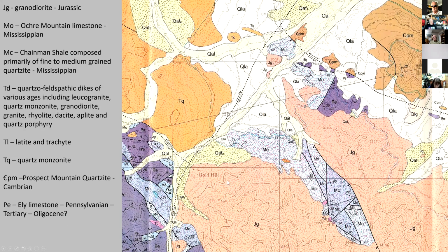So the reference that I got, I bought the quadrangle map from the Utah Geologic Survey, and there's a pamphlet that comes with it that really goes in depth in all of the geology of the area, the sequence of it, and the different mineralization areas and some of the mine production. All the yellow stuff is alluvial fans, other more recent deposits.